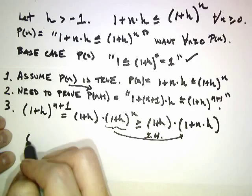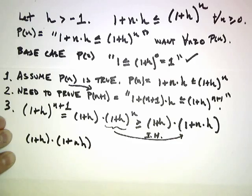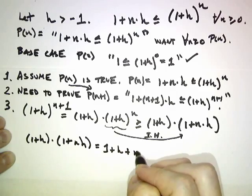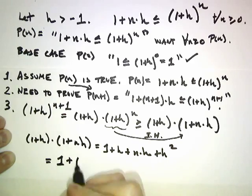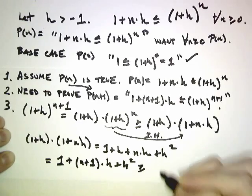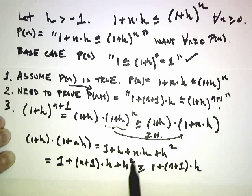Well, we have 1 plus h times 1 plus nh. I'm going to expand that out, and I get 1 plus h plus n times h plus h squared. This equals 1 plus n plus 1 times h plus h squared. And this is certainly greater than or equal to 1 plus n plus 1 times h, because h squared is always positive. It's a square.